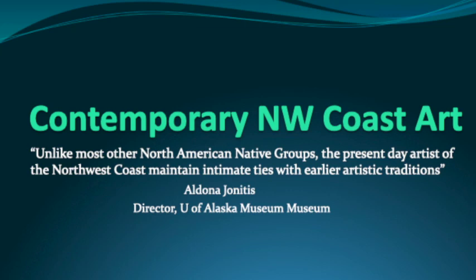This is a quote from Aldona Jonitis. Aldona became our friend. Aldona was the assistant director of the American Museum of Natural History in New York and subsequently went to Alaska. She was an anthropologist by study. She became director of the University of Alaska, the Museum of the North. And what she said, again, Joan mentioned this, this is a living culture. It's not an extinct culture like the Egyptians we study. Unlike most other native North American groups, the present-day artists of the Northwest Coast maintain intimate ties with early artistic tradition.